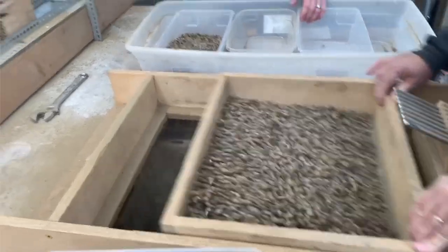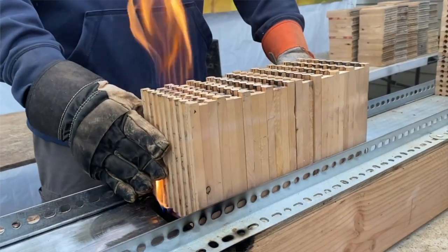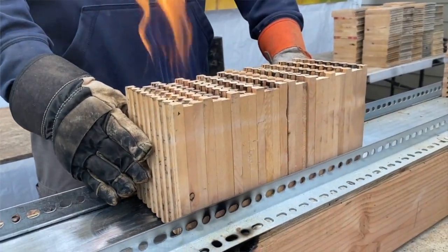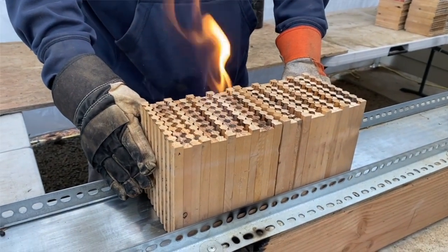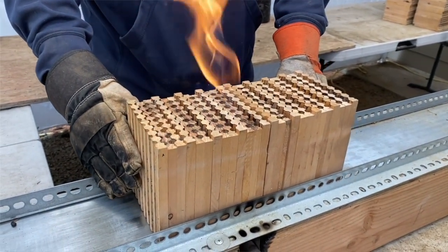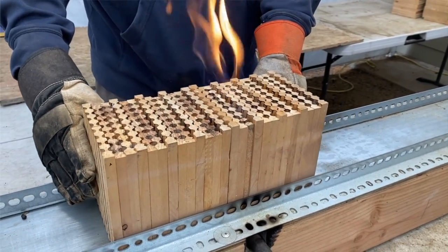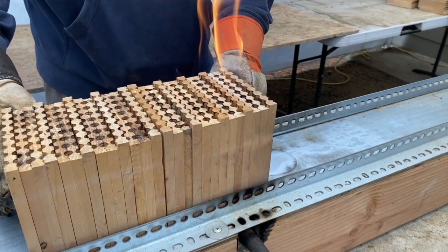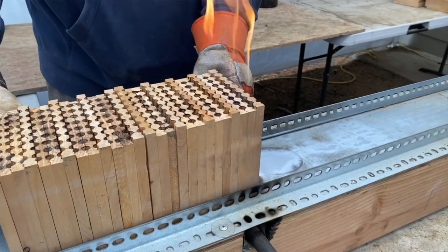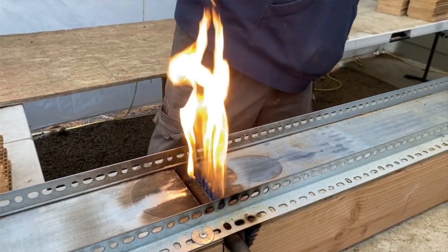And then over here in the fire station, it's really important for us to sterilize every single nesting block that comes in. And as you can see, we move it very slowly over the flames to go through every single cell of your nesting block. That eliminates all the pollen mites and the fungus and any other predators that may be in there. And we completely get rid of all of those mites. So it's actually a really fun thing to watch.